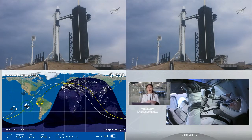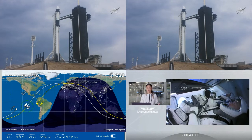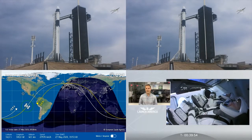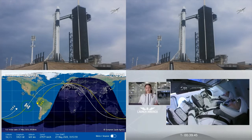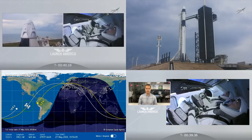Launch escape system is verified armed. So we just heard that verification that the launch escape system is armed. And we are going to send it over to Hawthorne to take us through prop loading.